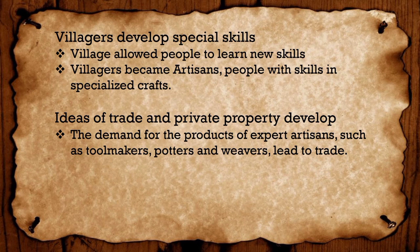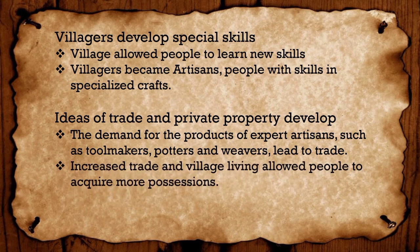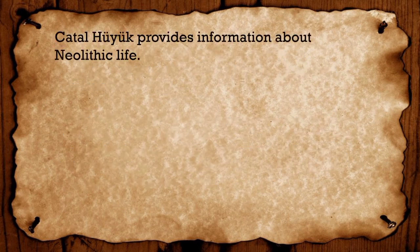Increased trade and village living allowed people to acquire more possessions, because hunters and herders who moved from place to place accumulated few goods, but farmers and artisans who lived in permanent settlements were different. People began to be concerned about protecting what they owned from other villagers and from outsiders who might raid the village. Catalhuyuk provides information about Neolithic life.